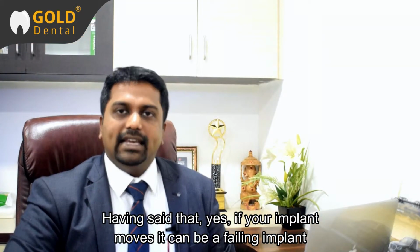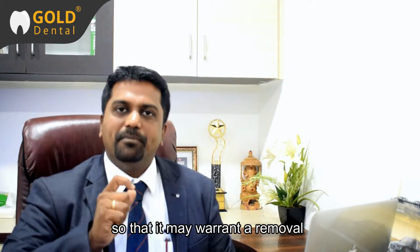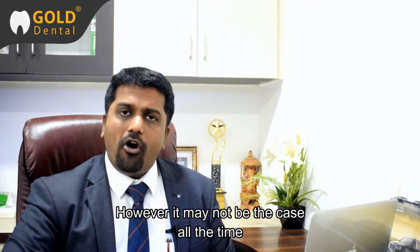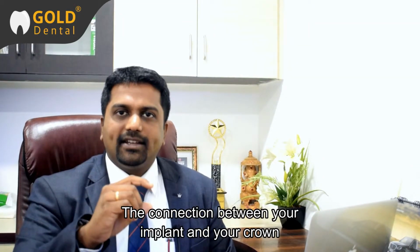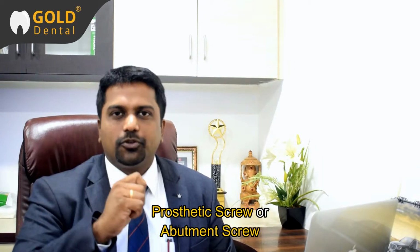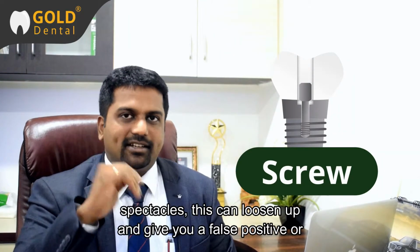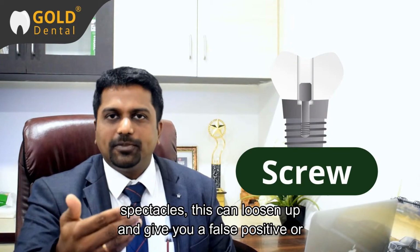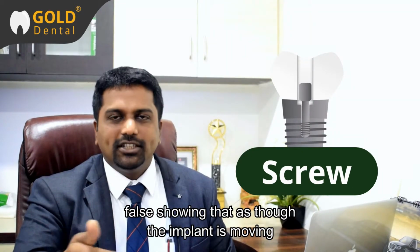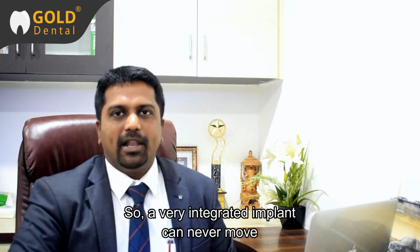Having said that, yes, if your implant moves, it can be a failing implant, so that it may warrant a removal. However, it may not be the case all the time, because there may be the connection between your implant and your crown, which is connected by a small screw called a prosthetic screw or abutment screw, which can loosen up, like the screw in your spectacles. This can loosen up and give you a false positive, showing that as though the implant is moving. So a very integrated implant can never move.